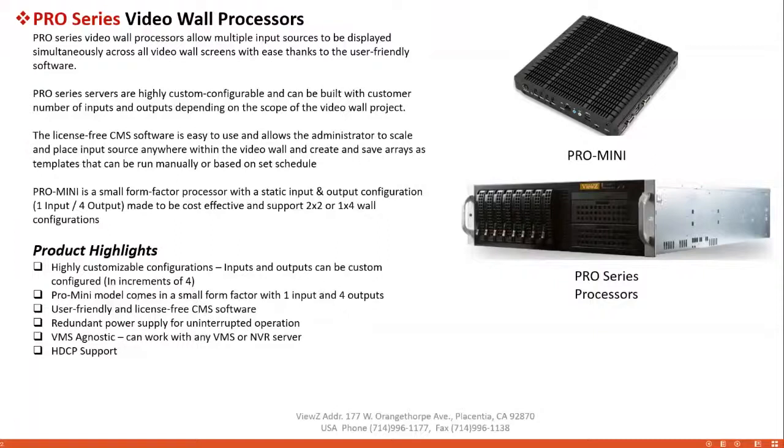For the larger Pro Series servers, they also have redundant power supply for uninterrupted operations. So if there's any kind of a power outage or a power failure with the power supply, it's a failover situation where the other power supply kicks in within seconds. So there's no interruption with any of the critical operations that you're running with the video, especially in a security setting when you're reviewing security cameras.